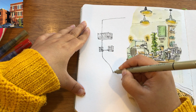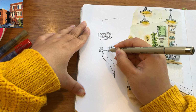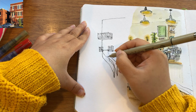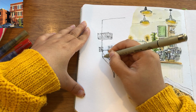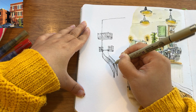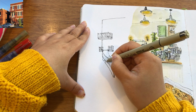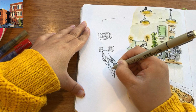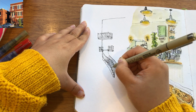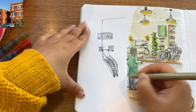Just keep making more lines. This is the staircase, nice and curvy. This is one side of the railing and the other side, and this is sort of overlapping with the one in front of it. Quick vertical lines. So I really like the staircases on Montreal buildings and the steps in between the railings. This is actually so much fun to draw.